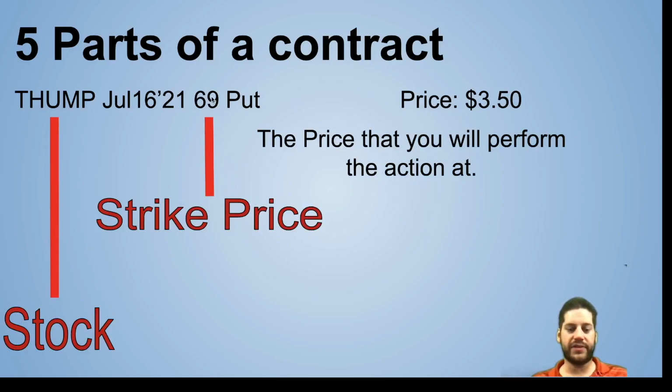Over here, you're seeing a number, and this is the strike price. And this is the price that you perform the action at. Just keep that in your mind. So strike price, what price I'll be doing some action on the stock that I sold this contract on.